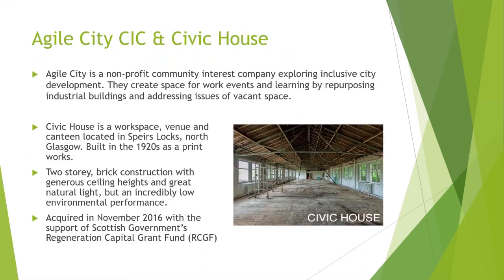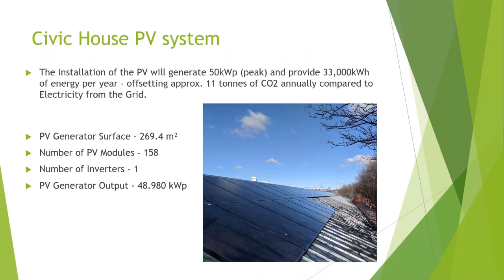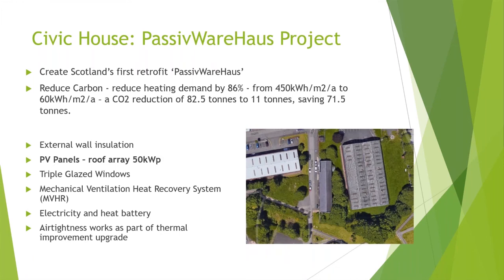The tagline for the project, if you're able to go on to the next slide, Paul, the one with the Google view, is they're aiming to create Scotland's first retrofit passive warehouse project. These are taken directly from the project's application. If you're able to go up one slide, thanks Paul. They are aiming to reduce the heat demand for the building by 86%, and make significant reductions in CO2.